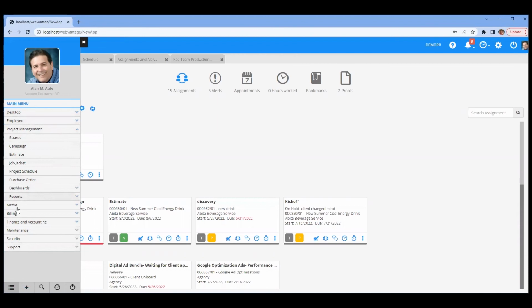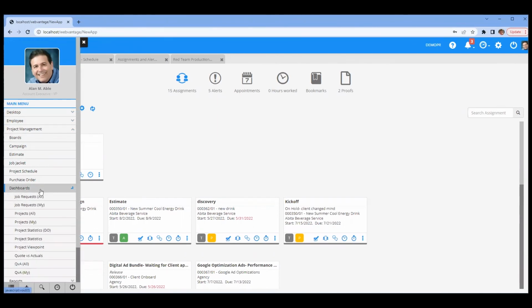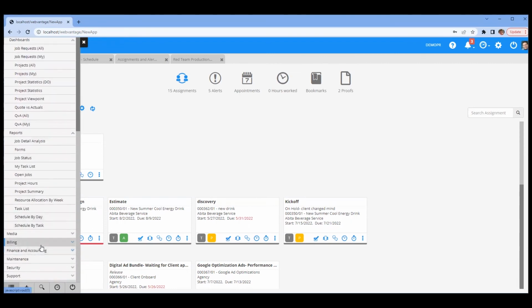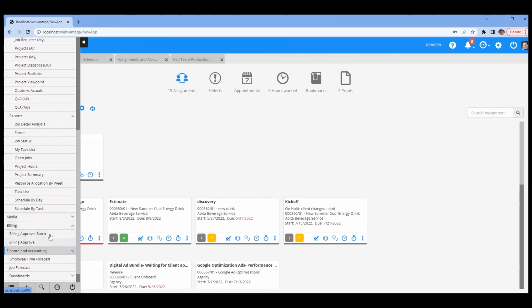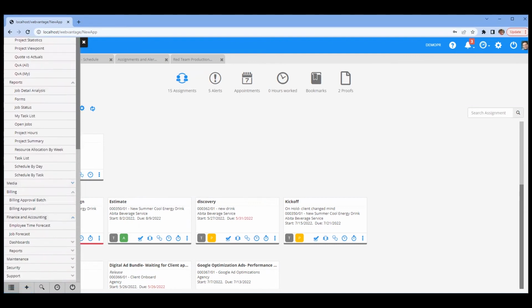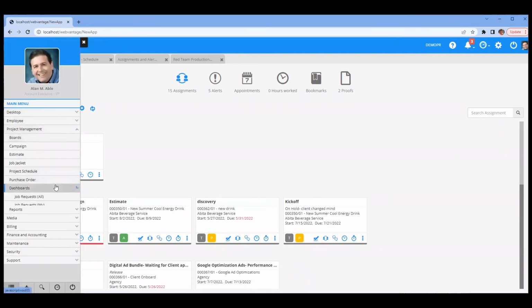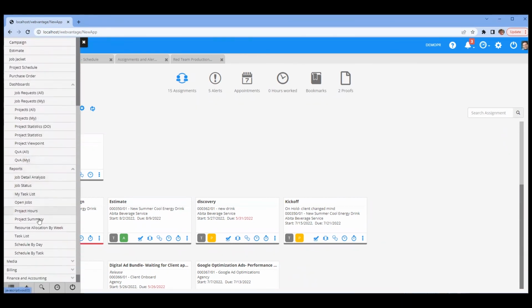Over here on this main menu panel, you can see right now I'm signed in as a power user with WebVantage. So I'm able to see all these dashboards as well as all these different reports. Same thing in accounting and different pieces like that. But now with a couple quick security changes on the Advantage platform, I'm able to come in logged in as this user and only see a couple dashboards and a couple different reporting options.